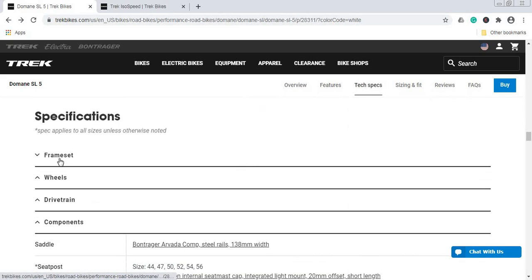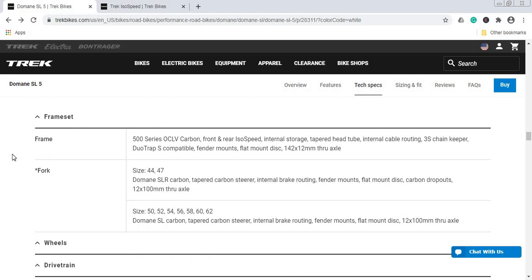So we'll start with the frame and the fork. So this is a carbon fiber frame and fork. When it comes to the frame, you will have a 500 series OCLV carbon. Of course, this is not the top of the line carbon fiber frame that Trek can do. Even today they can go up to the levels of 800 series OCLV carbon, but for this level of price, 500 series OCLV carbon is top notch, no problems here.